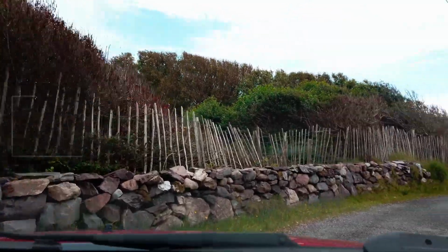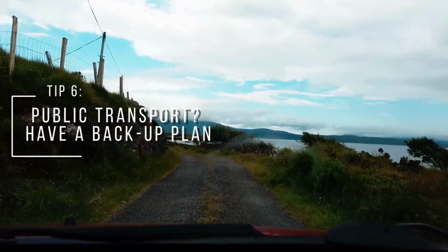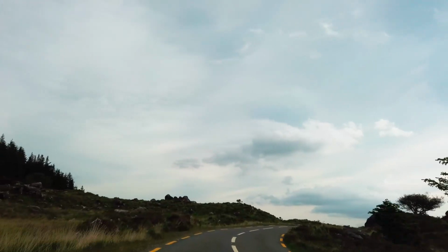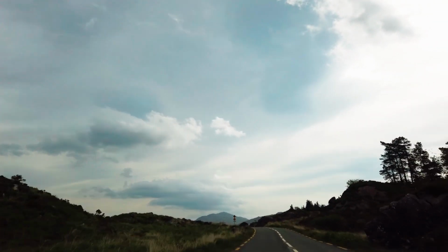Tip number 6, the public transport. Know exactly when the buses are going and have a backup plan in case you miss the bus. Now, Ireland's public transport system is not the worst, but it's also not the best.